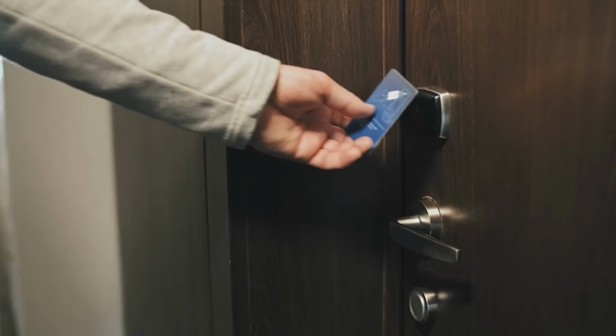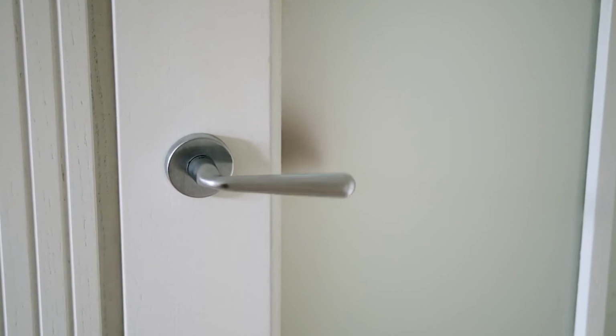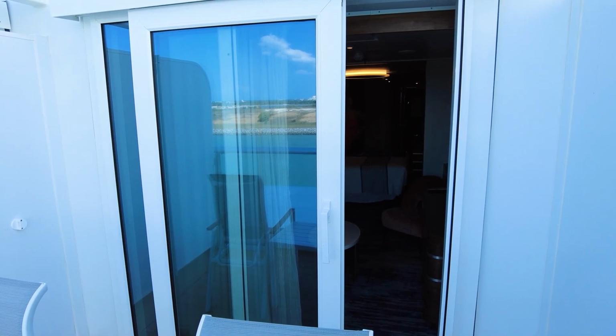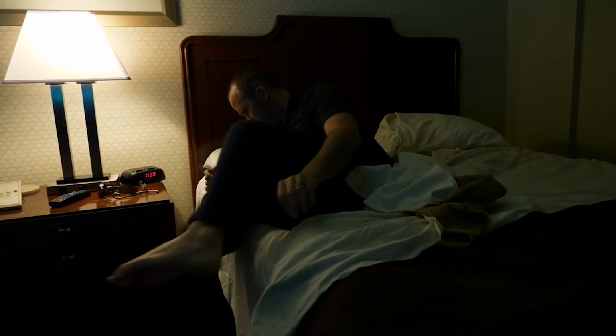Then take a quick scan around the room. Check the door latch. See how it locks from the inside. Make sure you can bolt it overnight. If you've got a balcony, make sure that door seals and locks properly too, especially on windy nights when it can rattle open just enough to wake you up at 3 a.m.